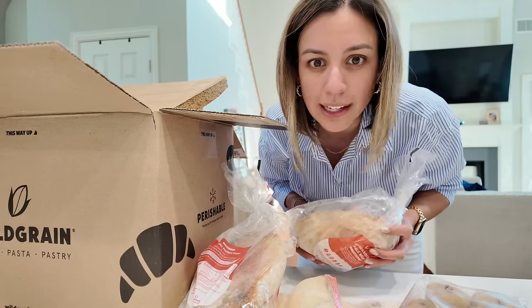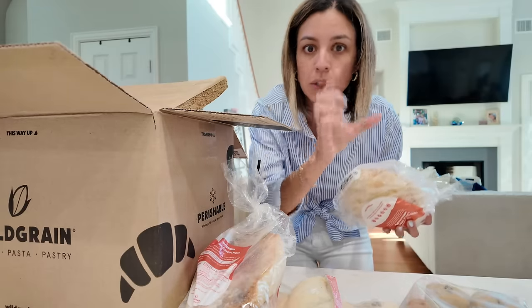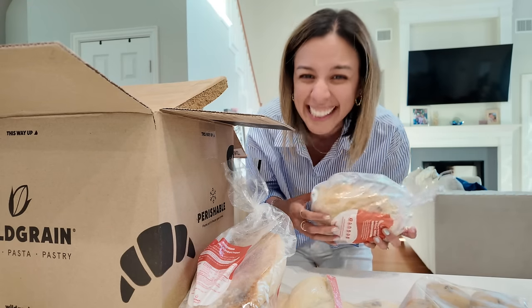Are you guys multiple texters? Do you spam text when you have a thought? Boom, boom, boom, boom, boom. Or do you just send one big blurb? I'm a spam texter, but I don't like when other people are.